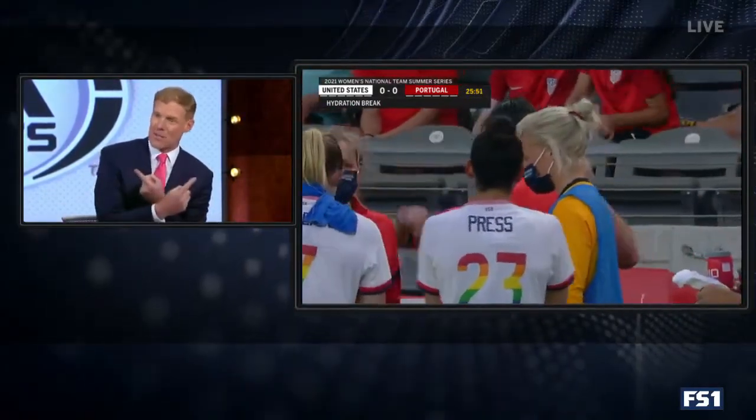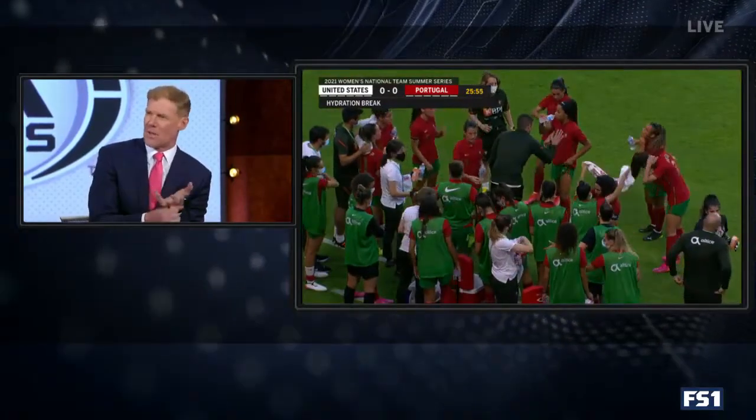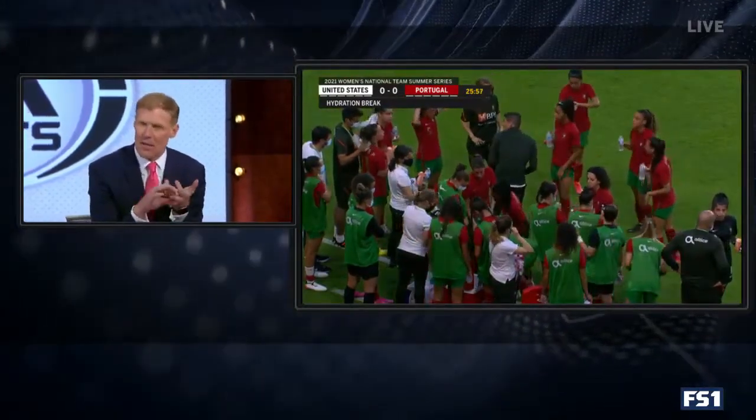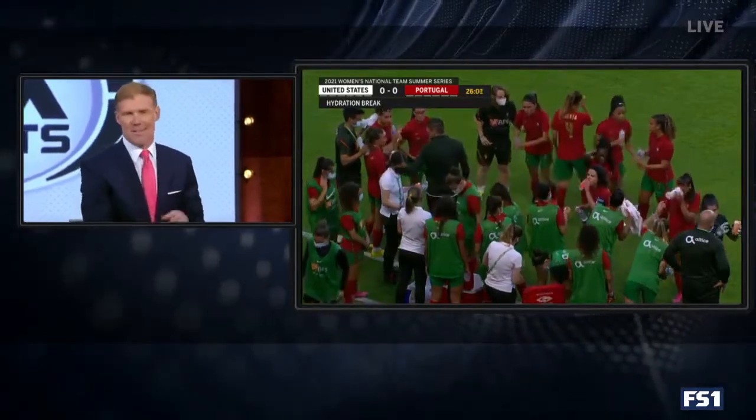The Press and Rapinoe switching of sides very early on was interesting. Didn't quite result in anything new happening there. Long distance shooting. I think we saw Rose hit one from long distance. Keep that, because that does draw them out there. You get one against this team, you'll get six.